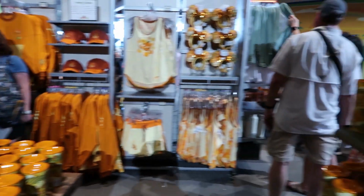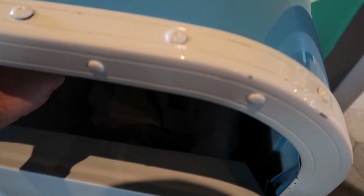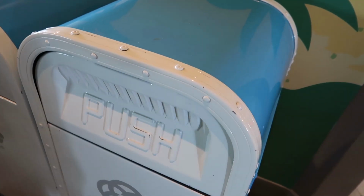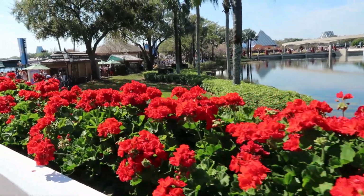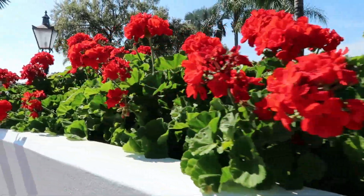Okay. Let's get on to the next stuff, guys. You know, I always have to see my friend, the talking garbage can. And yes, just in case you weren't sure, flowers are a big part of this festival. Just to let you know.